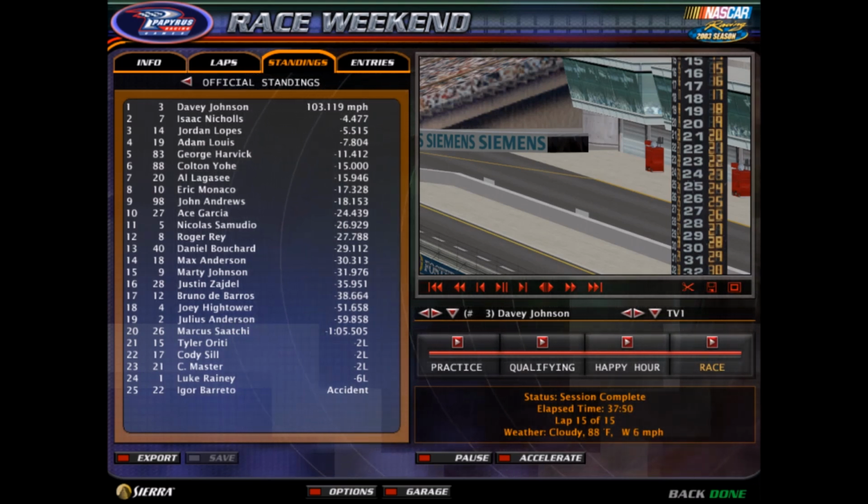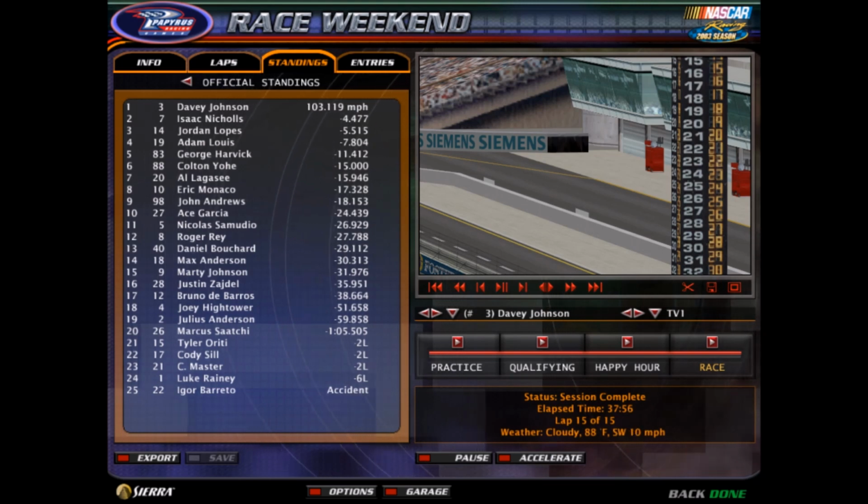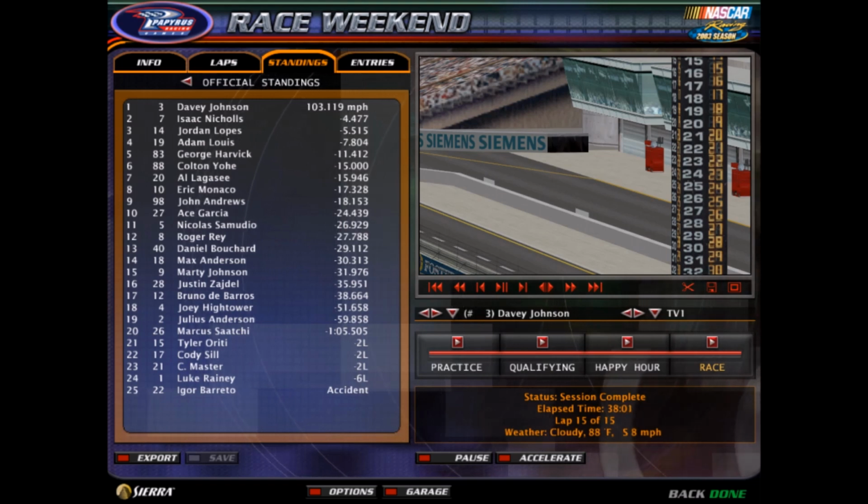And as for the 5th race of the season in the Haas IndyCar Series, Davey Johnson is the winner at the Indianapolis Road Course. So thank you guys very much for watching. Congratulations to Davey Johnson. Here are the point standings for the Haas IndyCar Series after 5 races on the season. And Indy 250 week is here, guys.